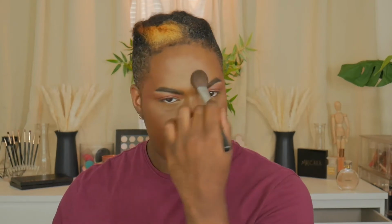This is really perfect for the people who don't really want to bake. They just want to kind of set. I think this is a really good translucent setting powder to really lock in all your creams and liquid products. Taking that right around the mouth, because I like this area to really be bright.